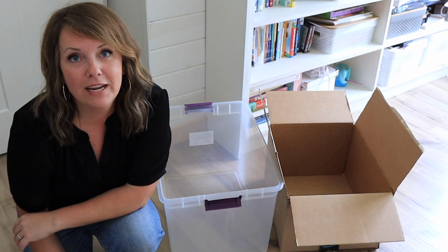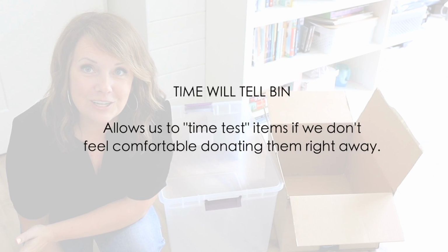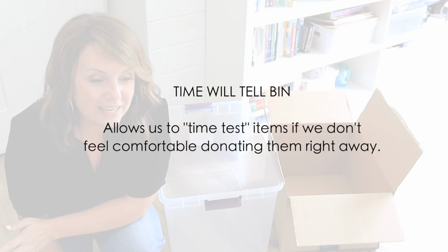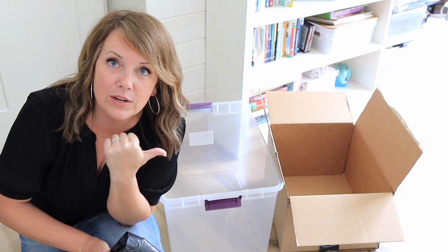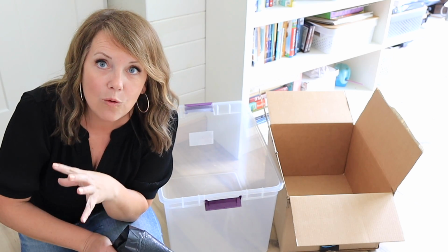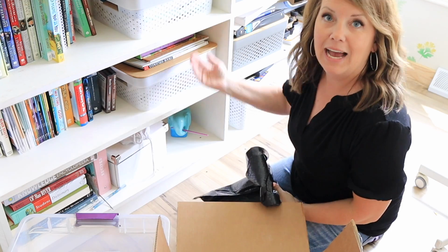And so the time will tell bin is a receptacle for things that we just don't know about. If you're not sure if you should donate something, that's okay. We can tuck it away in a time will tell bin and then pack that away. So I wanna demonstrate this to you here in our school area and show you how well this works. Okay, so I have my 3 B's here, and now I'm gonna start, right?